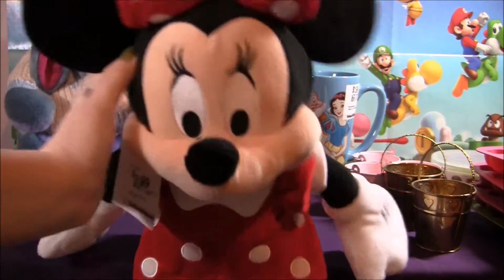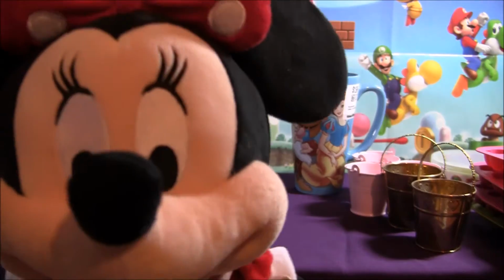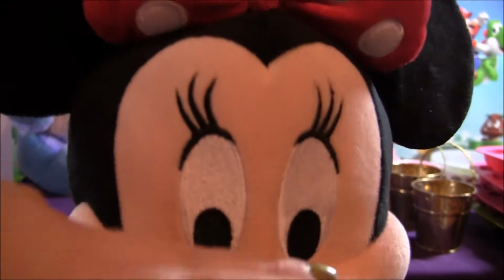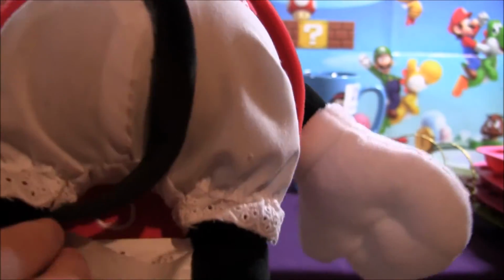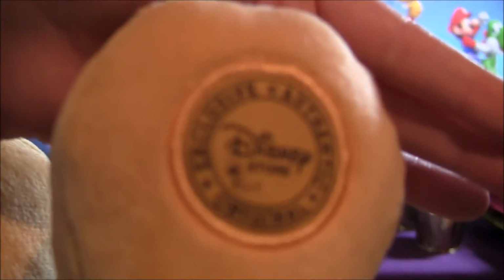And then I have another plush. And this one's a Minnie Mouse. She is fairly large, as you can see. And she is also in perfect condition. Her bow is perfect. Her face, perfect. Like, she was not played with. And she probably just sat on a shelf somewhere. Still got her little undies on. Her dress is all nice. Her hands still completely white, no stains on her anywhere, because that's important. And then she is also a Disney store exclusive.